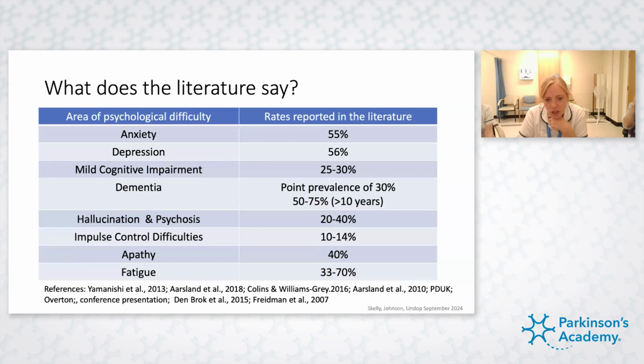Obviously, the prevalence of dementia can vary. We will have patients with Parkinson's disease dementia that has come on years after their initial Parkinson's diagnosis, but we will also have patients with Lewy body dementia that is either before their motor symptoms or soon after their motor symptoms are evident. And this is probably due to the similar kind of prevalence, 30–50% of our clinic patients.